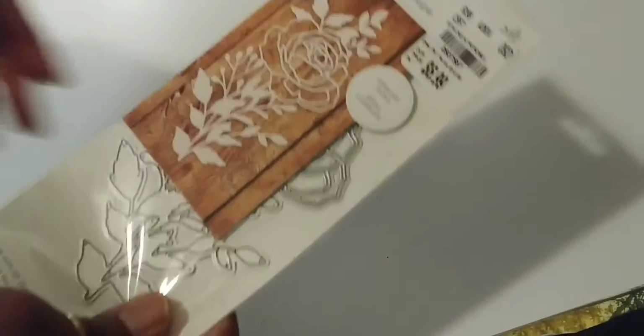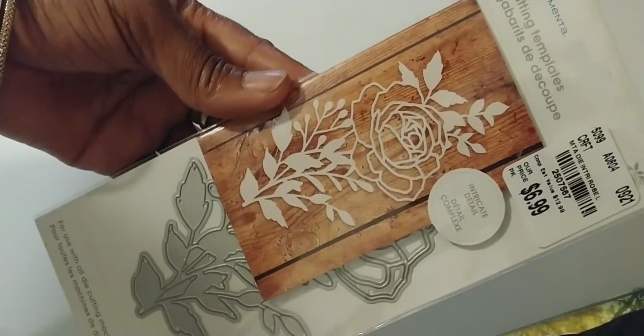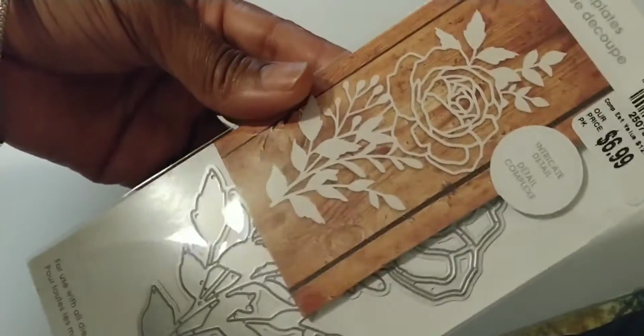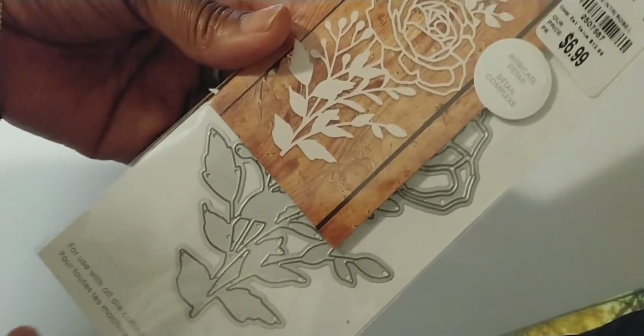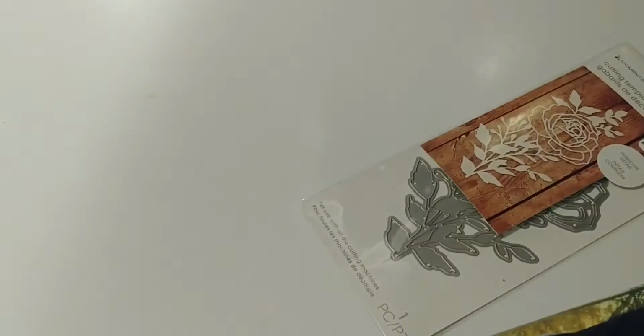But anyway, I'll show you those items. But I did pick up this Momenta dye. It looks like a rose dye, and it's a pretty good size too. So this will be pretty on some cards. So I picked that up. It was $6.99.